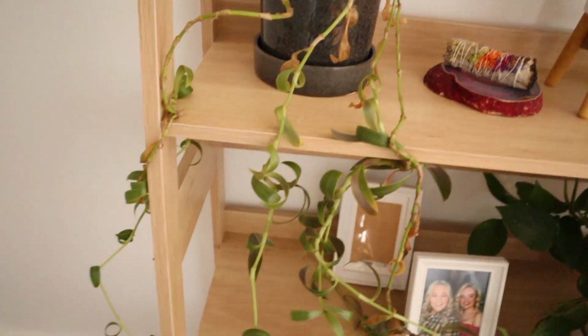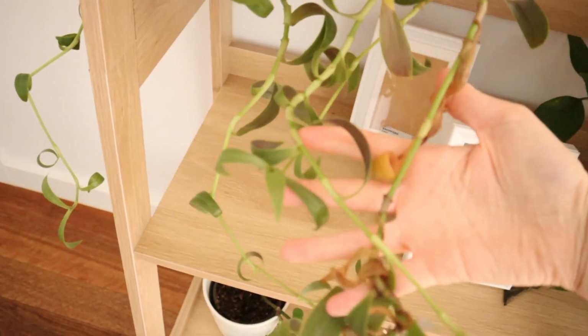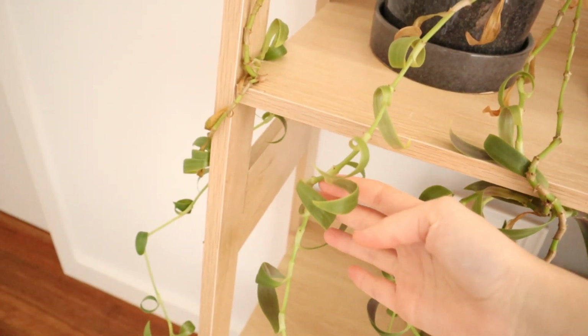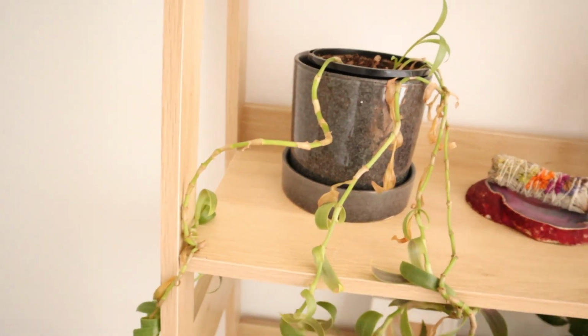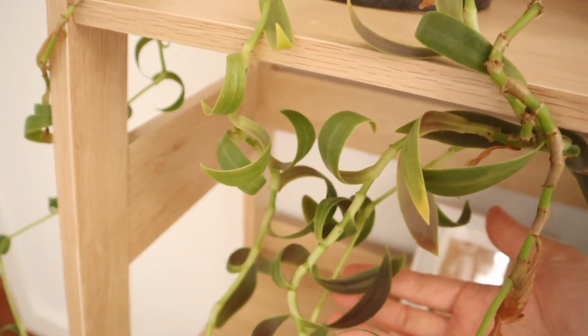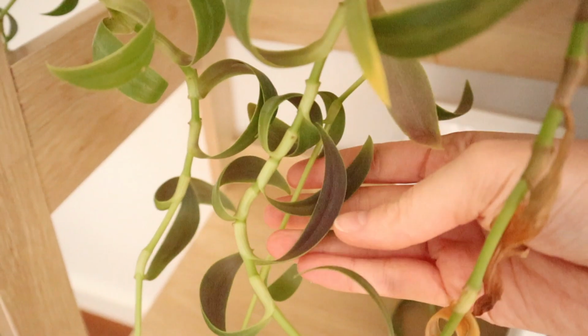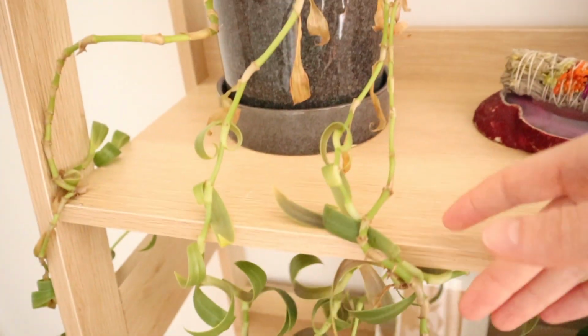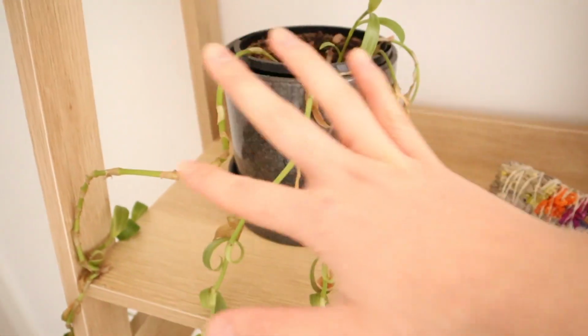Next up we have my Tradescantia. That is what this one's called. I'm not exactly sure of the variety. When it gets good lighting, which it hasn't been getting at the moment, you can kind of tell here though, it gets like this purple tinge on the back of the leaf, so it's really, really pretty. It's kind of not that happy up in this area.